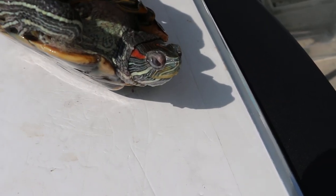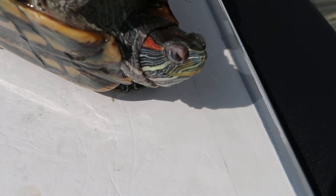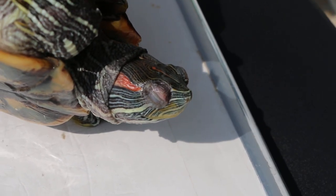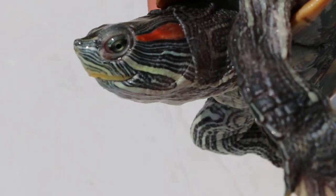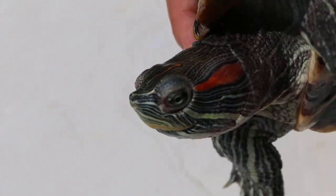You can see he must be scratching his eyes because you can see the white cornea on the left side of the eye. So the owner wanted it to be fully treated and recovered before going back. See the left eye, there is a bit of scratching on the medial canthus. You can see a bit of redness. And other than that, the shell is okay.